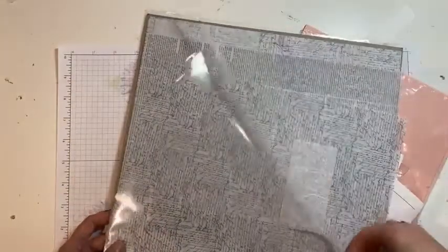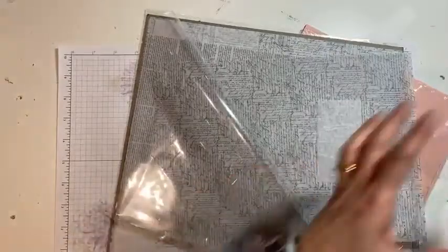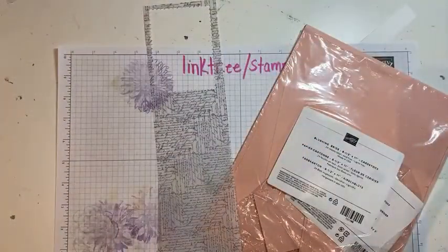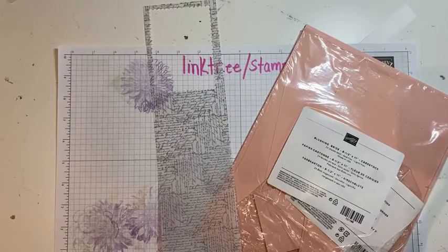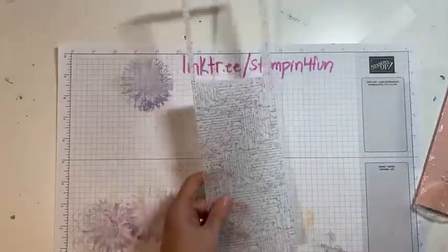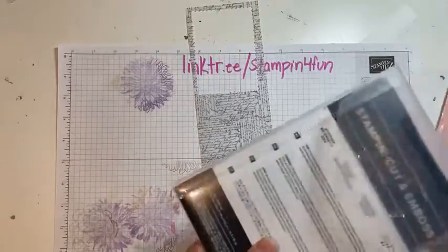Okay, so I'm going to go ahead. I've already kind of pre-cut our piece. I'm going to use this one with the black print on it. And why don't we die cut it? Okay, so we've stamped on it, we've layered it, and today we're going to die cut it for our project. So there are different ways to use the vellum, and just go ahead and enjoy using it. Don't be afraid to cut it up. Don't be afraid to use it.